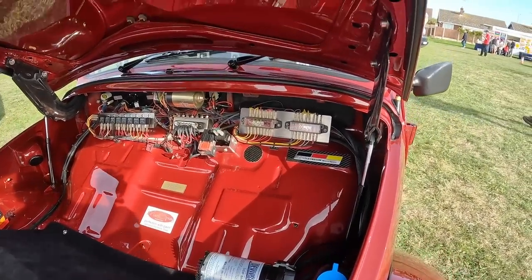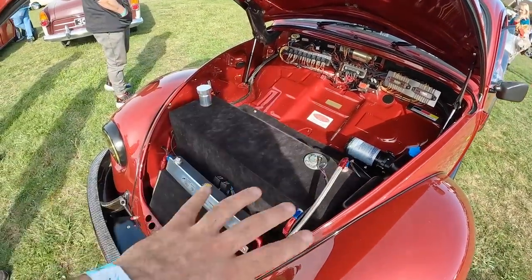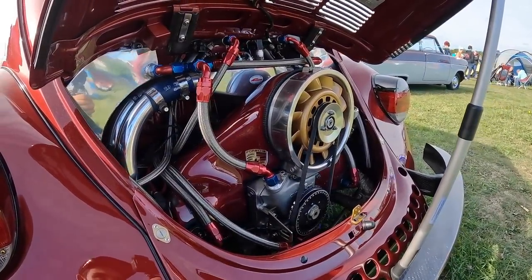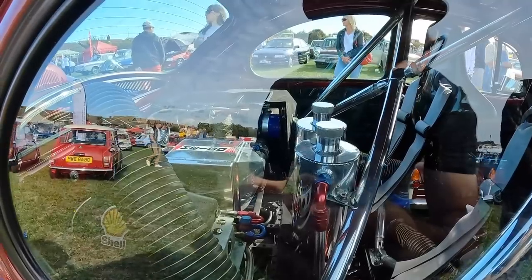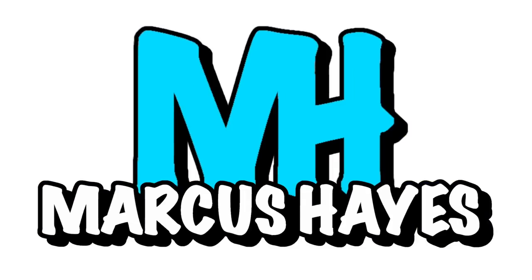So yeah, it's just to show you how tidy it is, isn't it? It's cool when the front isn't taken up by an engine, isn't it? It's actually got a Porsche lump in it. This thing's beautiful. Wherever you look, it is pristine. Again, carbon bumper. Yeah, you can see the turbo and that better through here. Nah, proper weapon, man. Love it. I'm sure it upsets the anoraks, which is something I can really appreciate, but yeah, love that Beetle. Really cool to see it again.